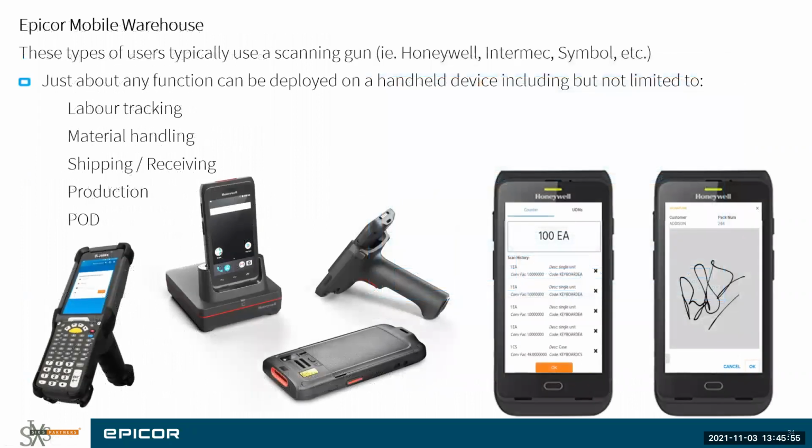We also have Epicor Mobile Warehouse, and this is very similar to what you saw on the MES device. The difference being that this is an app that's downloaded onto your phone or a device like we're showing here, which in this case is a Honeywell CT40 scanner. It's got a built-in scanner and a rugged case. And this will allow you to do, again, most of the functions that the MES station has. And it's really mainly thought of as people working in a warehouse or walking around and picking and shipping. It can also be used in service, which we'll talk about later.